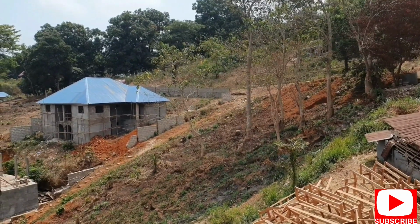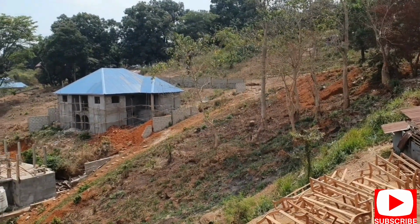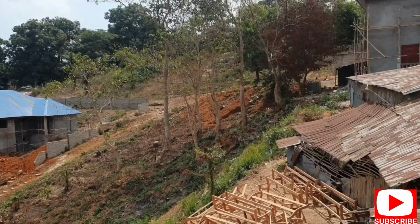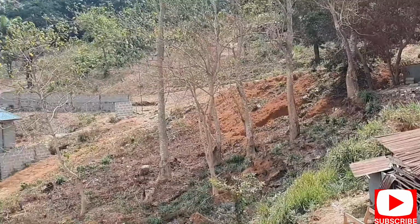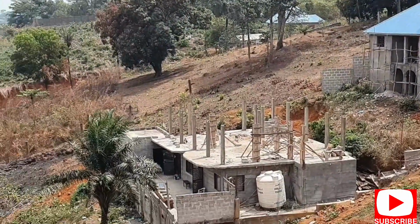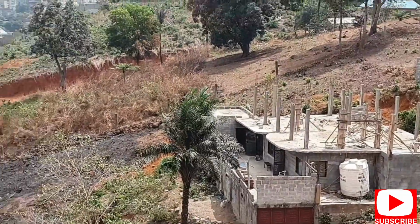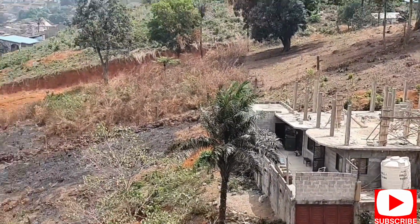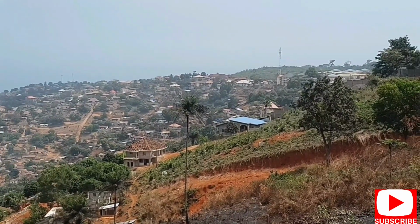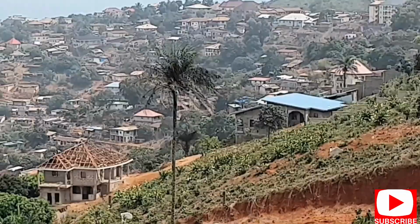I am purposely at this particular spot so I can give you a 360 view of how it looks at this angle where I am, just to show you some sections of the city and also other areas as we continue with the video.